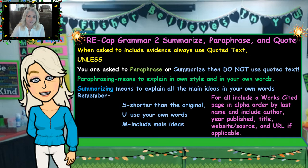And whenever you're asked to use evidence, you always use quoted evidence unless you're specifically asked to paraphrase or summarize. They're testing you to see if you know when you paraphrase or summarize not to use quotes and to use your own words.